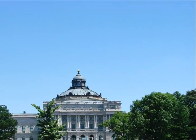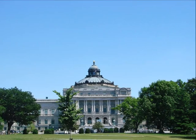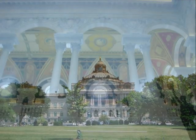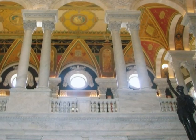This is the Library of Congress. We went there after the Capitol. We took an underground tunnel from the Capitol all the way to the Library of Congress. This is what the inside of the Library of Congress looks like. It holds the Gutenberg Bible inside of it.